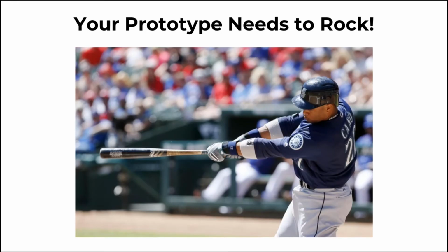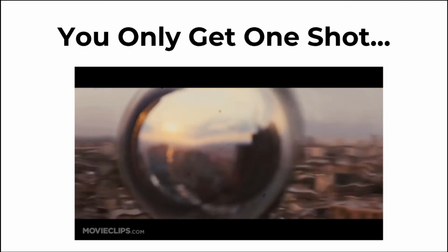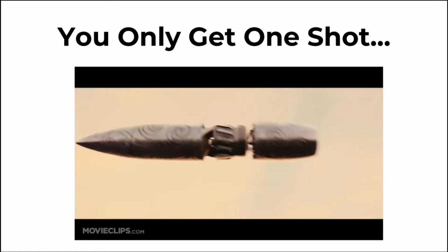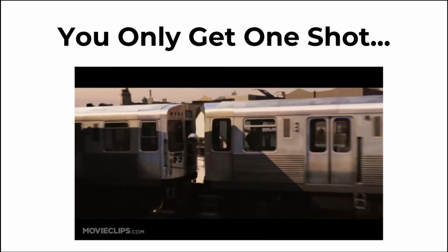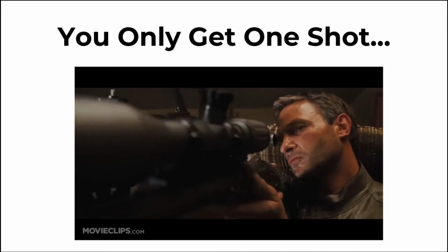So if you really want to max out your fundraising, your prototype needs to rock. Like, you need to knock it out of the park completely. You only get one shot with fundraising. You see, you can't be crawling back to investors over and over with failed prototypes. They're going to lose confidence in you, and you're not going to be able to raise much money. What you need to do is take one very well-aimed, well-calculated shot and just hit a total bullseye. And that's what I do every day for my clients.